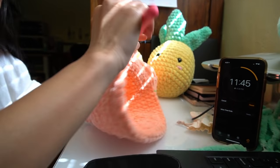Or like one of those period cups. I forgot what they're called. Or there's different brands, but they're like those silicone cups that you use instead of pads or tampons. Kind of looks like that, honestly.